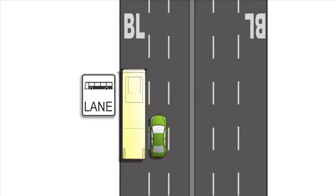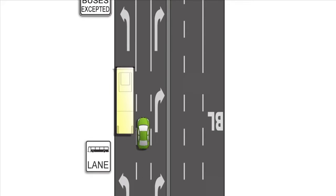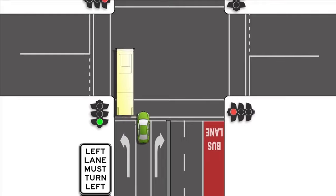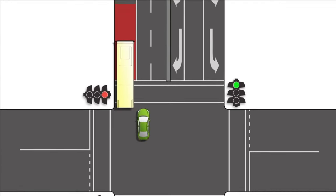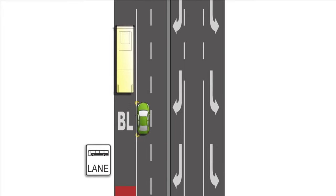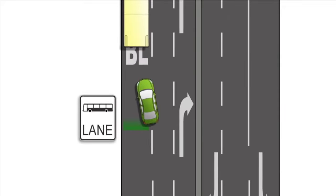Bus lanes can be full-time or part-time, and only buses may drive in them. This is a full-time bus lane. You can tell by the bus lane signs and the letters BL marked on the left lane. Some bus lanes are also coloured red for short sections as a reminder to drivers.